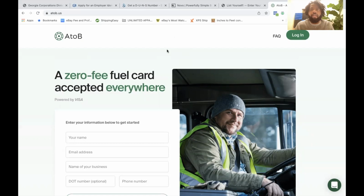Be on the lookout for emails and mailings from these companies, because they email and mail you everything all the time. Rarely do they call outside of the first approval process. So be attentive to your email, guys.